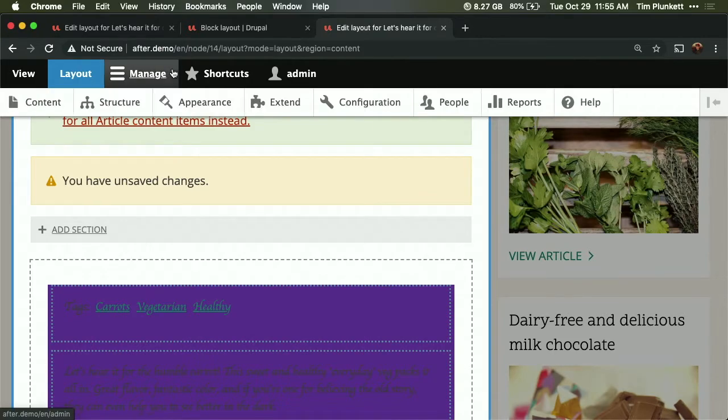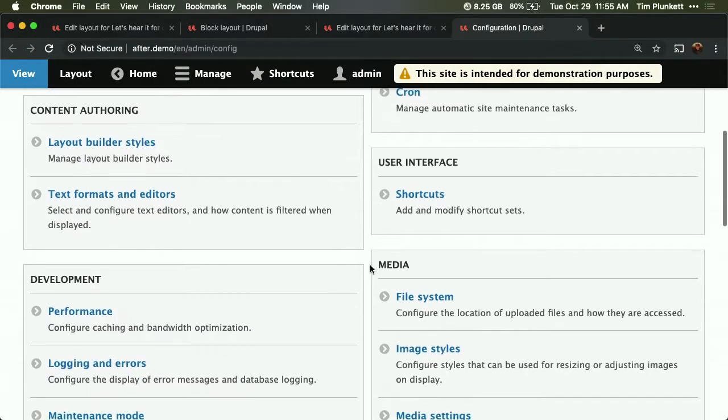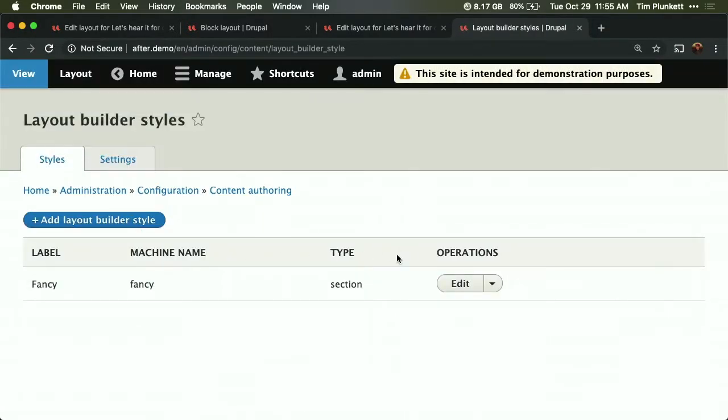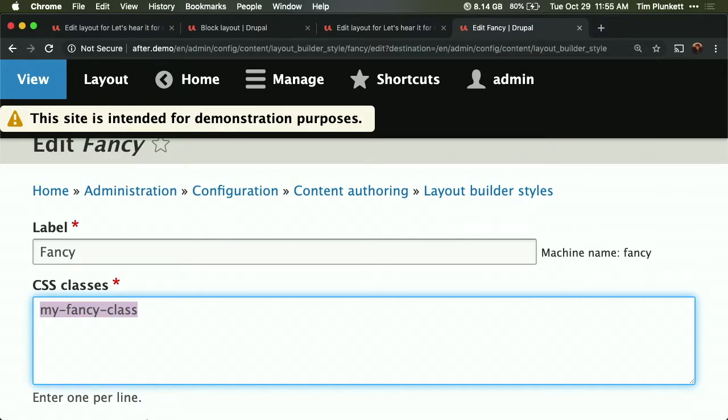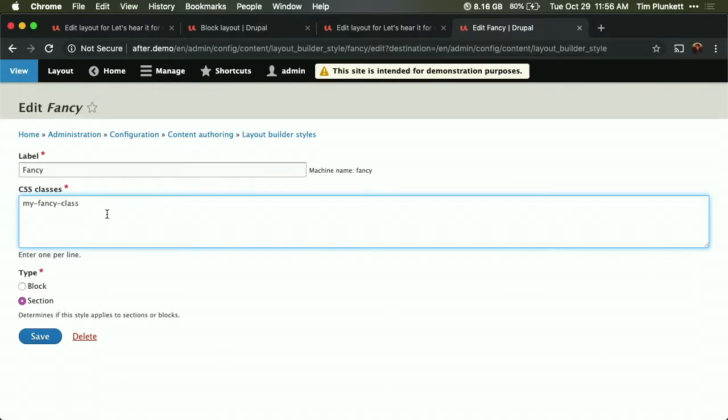If I go and show off the configuration, it's under configuration, Layout Builder Styles. This applies to sections, and it just applies this thing called my fancy class to each section. Then in CSS, I have defined somewhere that fancy means cursive and purple background. Each individual style could have more semantic classes. You could even have something like fancy right, which would float right or something. I don't know. I don't write CSS anymore, so I'm really behind on this, but I know it's really cool.